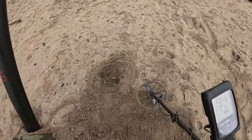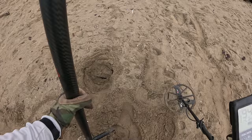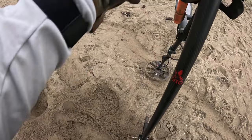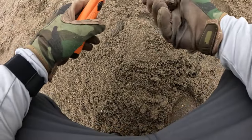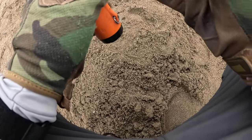Really want to get out of this side of the beach. It's just full of nails and stuff that I really don't want to be digging constantly, even if I'm getting every non-iron signal. What is this? Not a ring, is it? Oh, wow. Is this a ring? Whatever, it's caked in there, like in a nail or something. Scrape this out.